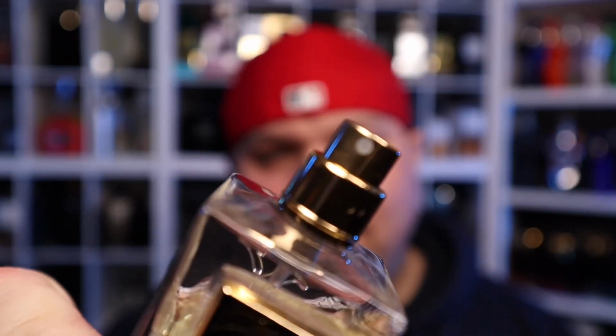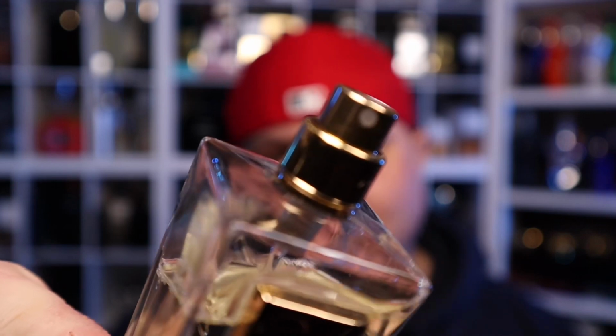And when you open up the cap, it opens like this. It snaps. Nothing too crazy, but the sprayer is just your average sprayer. There you go. Nice and clear.